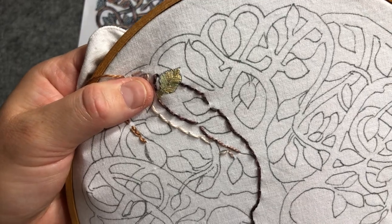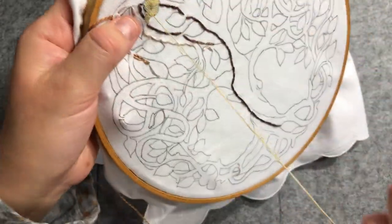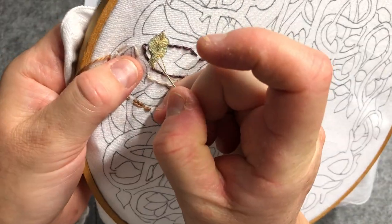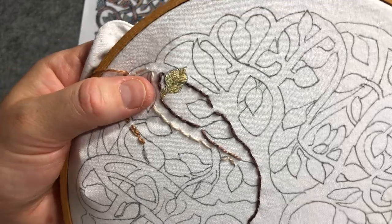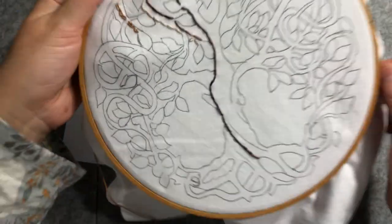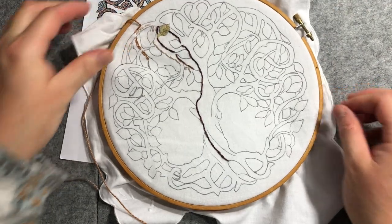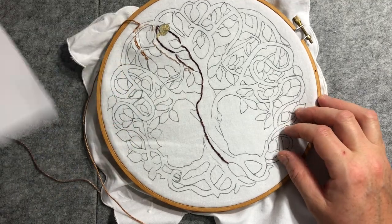Hard because you've got that outline. I might even have to come back when I remove all the outline with some heat when it's all stitched and see if there's any leaves that need a bit more outlining around them. I think that's pretty good. So lots to do on this, but that's the start.